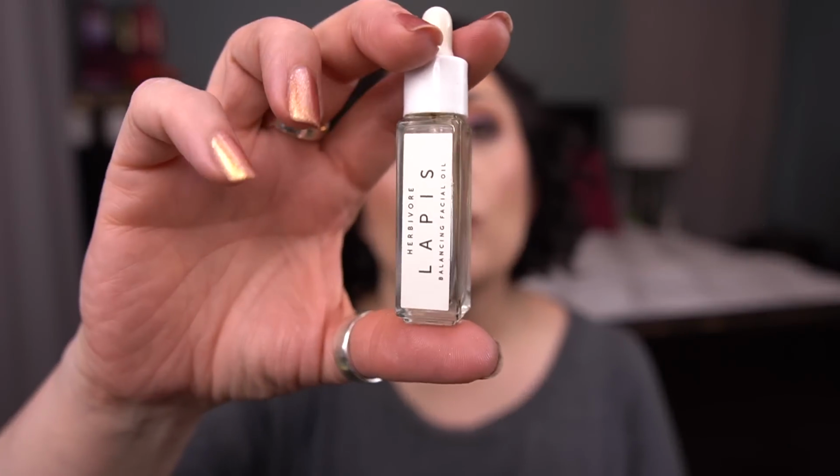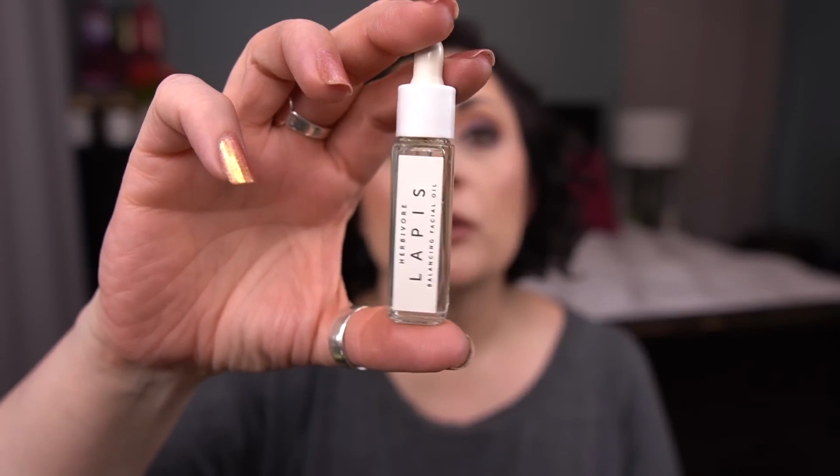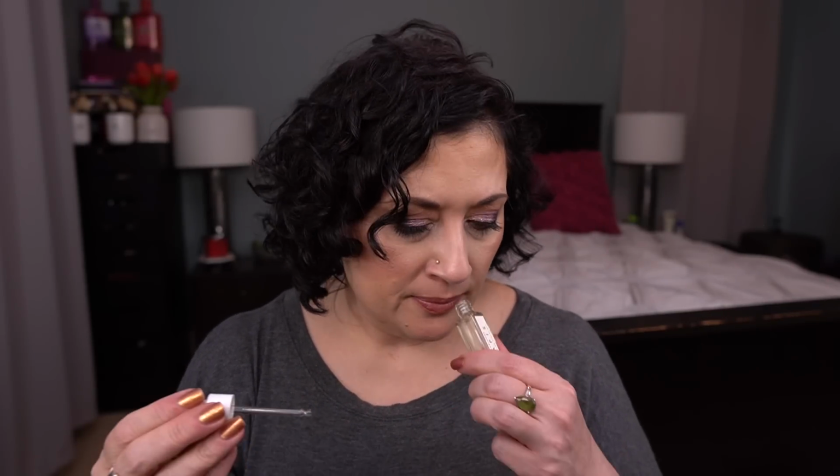From Herbivore, I have the Lapis Balancing Facial Oil. I quite enjoyed this oil. I would totally purchase a full size. This is the last little mini that I have of this. I love it. I would purchase a full size.